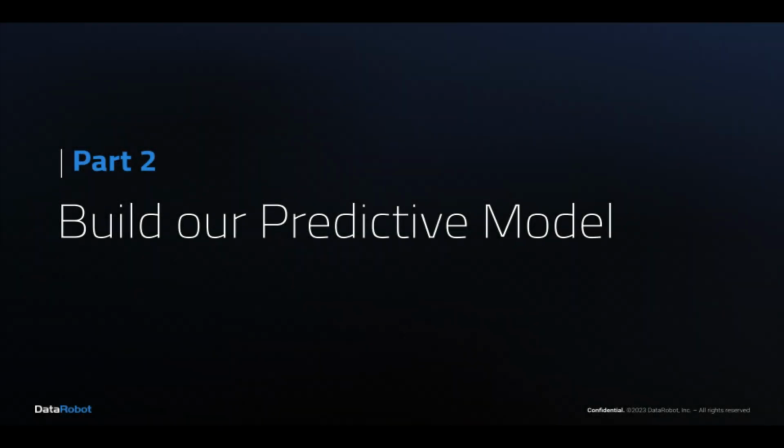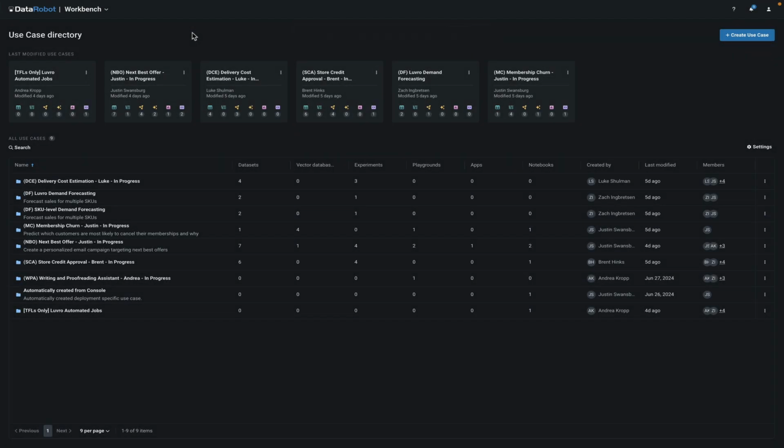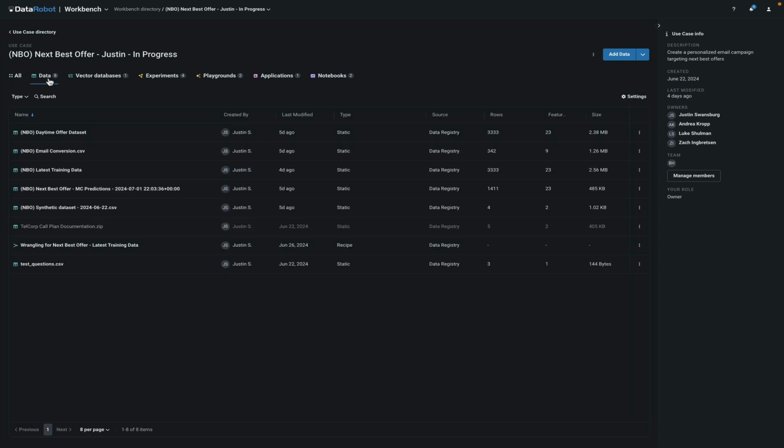Now we've seen what the final application looks like and how to monitor it. What about building it? Let's work backward and understand how to create each of those components in the DataRobot platform. We'll start in our main use case directory, where we can click into our next best offer use case. Here, users can see all the different assets we'll need to create and combine to bring these apps to life. The first step is to create our multi-class predictive model.